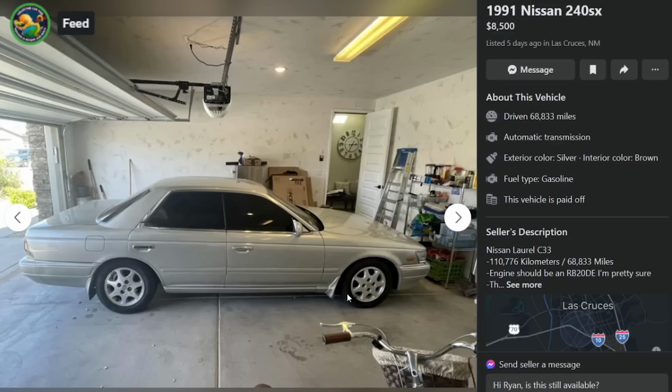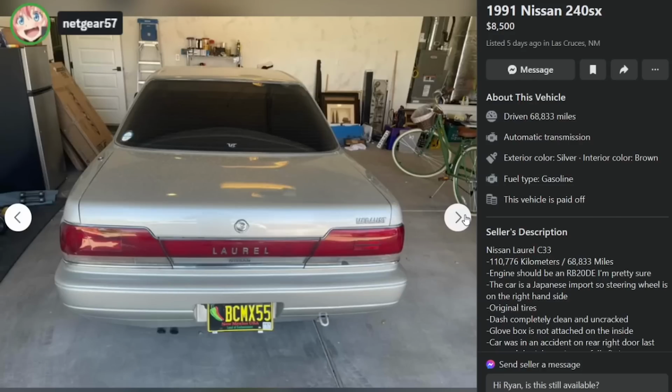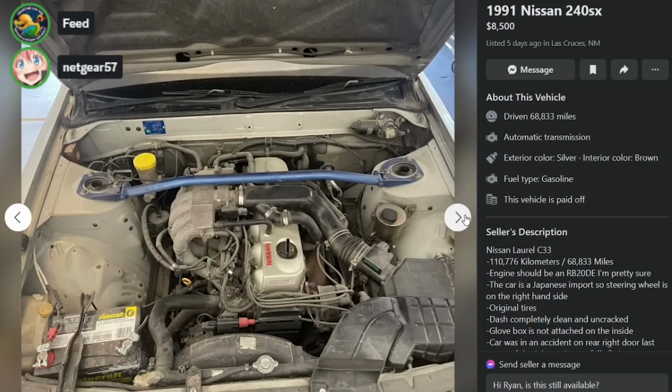Not a 240, but it does have S13 7 spokes. It's a Laurel C33 with 68,000 miles. Engine should be an RB20DE, I'm pretty sure. The car is a Japanese import. It's supposed to have tires, maybe. Not too sure. This dude got taken for a ride, man. It is an RB20E, I think. I don't remember what this engine is, but this is the one that you throw away. This is the absolute bottom of the barrel. I think base model R33s have this in it. He has the shittiest AutoZone battery. Damn, dude, the Valucraft. Get in the zone! Auto zone!